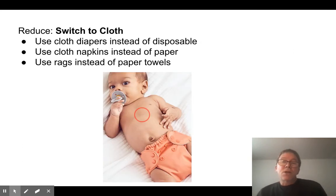Another one is to switch to cloth. I mean, there's many things that we can, basically that's a way of reusing things, right? So there's a number of things that could be replaced with cloth. The first one that's often used is diapers. Now, people will argue, yes, but if you use cloth diapers, then you end up using more water, and that's true. But right now, we're just talking about reducing waste stream. So, the debate about whether it's better to use disposable diapers or cloth diapers goes back and forth. I think most people decided it's best to use cloth diapers.